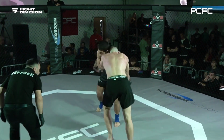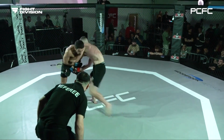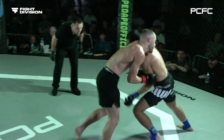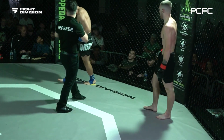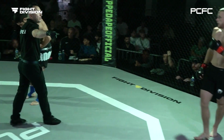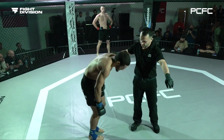Davidson out into space now. Oh, that's a good knee. Lovely knee, that got a reaction. And is he going to look to disengage on another big knee? Whoa. I'm guessing just a little bit low there.